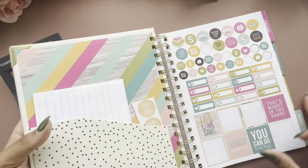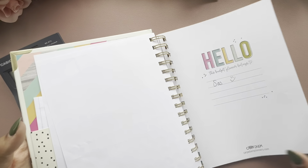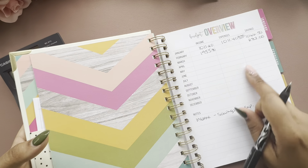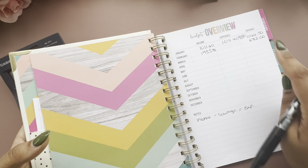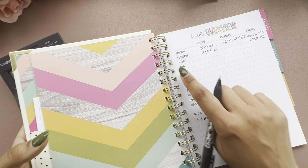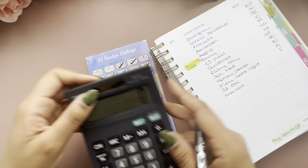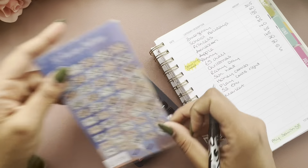So at the beginning of this book, you get like a budget overview, which I've been putting my savings in, but obviously from March it's going to be different, so we'll do March as the beginning, which is fine. So let's count up what I have done.